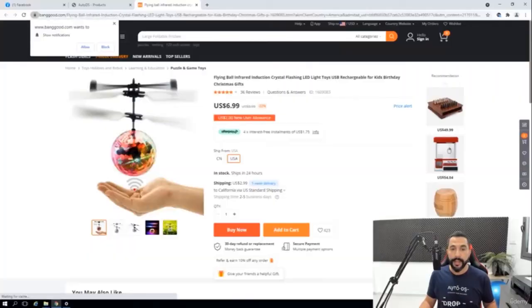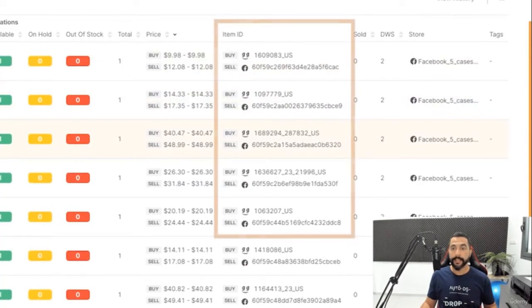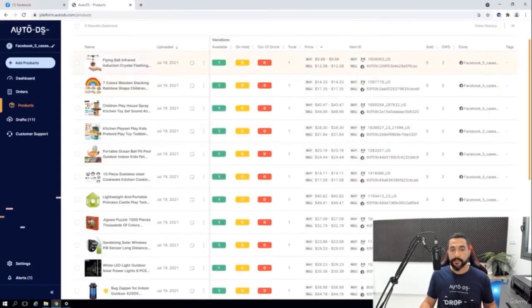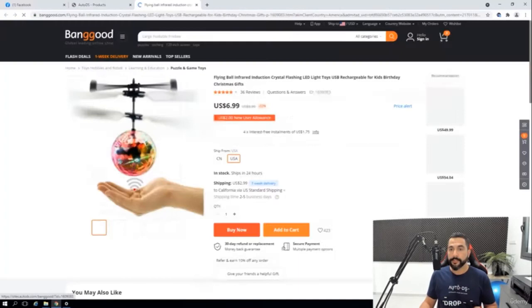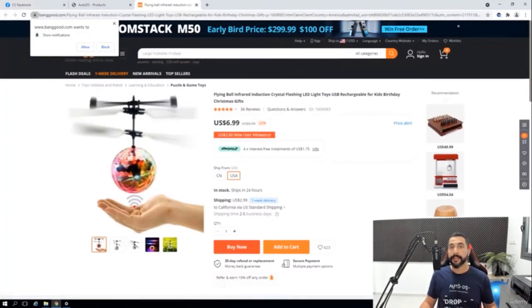Here is a product, the Flying Ball Infrared, as you can see here. And as you can see on the right side, the source IDs where I'm getting these products from. The last set of products that I added to my Facebook marketplace store is from Banggood. I just clicked on the source link and I went straight to the source product site. All of these products are from Banggood, and the reason for that is because Banggood gives us UPS, USPS, and FedEx tracking labels, and we need that so that Facebook can see exactly what's going on with our packages and we'll get our payments much faster that way.